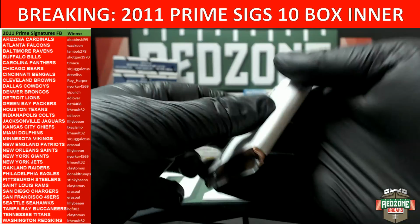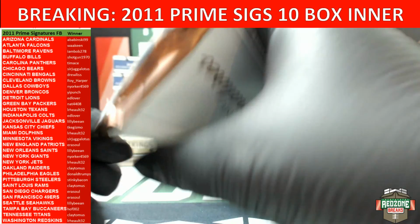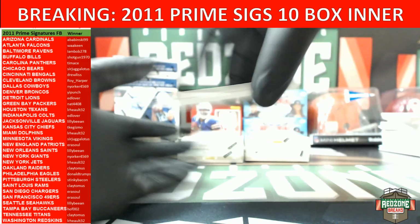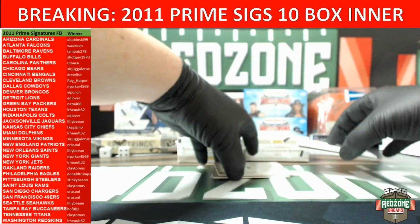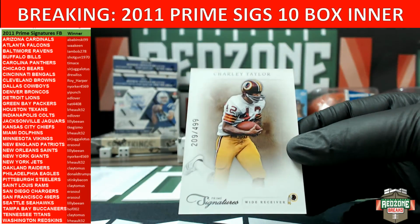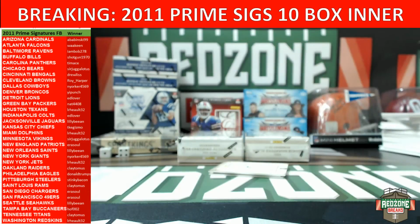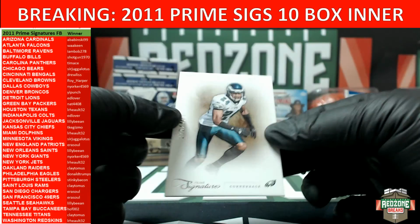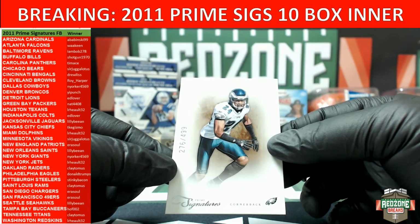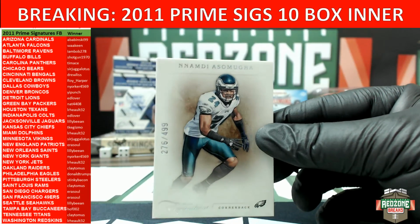All right, next pack. Silver, not black. Gotcha. Thanks, Punch. All right, first up, we are going to have a Charlie Taylor 209 out of 499 heading out to those Redskins. Then we have a Austin. I can't ever say his name. It's 276 out of 499 for the Eagles.